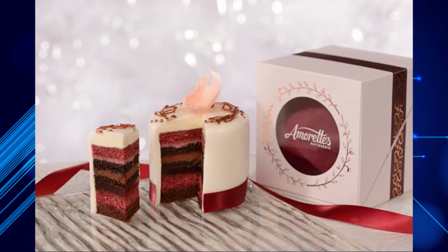But for this one, it's going to be Amorettes Pastries. Did I say that right? I think it's French. I'm gonna say Amorettes. I don't know, it's a fun word with pastries. It's French. It's a new pastry restaurant.